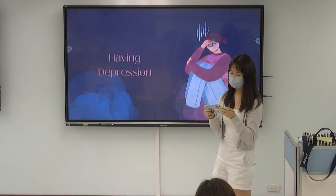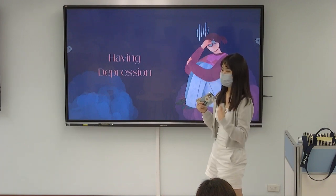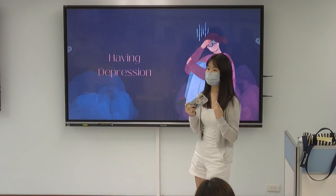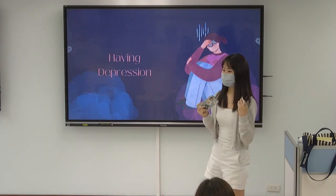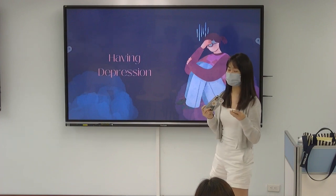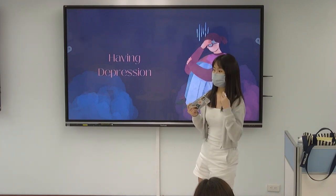Unlike physical illnesses that often have visible symptoms, depression is easily neglected as it's hard to detect. And what's more, there's still a lot of stigma surrounding depression. People who don't understand depression may think that the patient is just overthinking. Maybe he or she is weak-minded or unable to resist pressure. So due to the labels given by the misconceptions of depression, the patients dare not seek help from others.